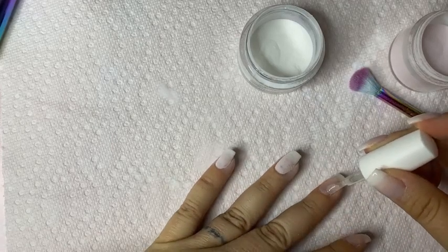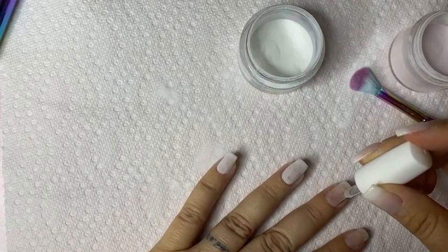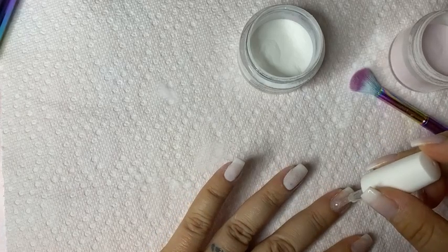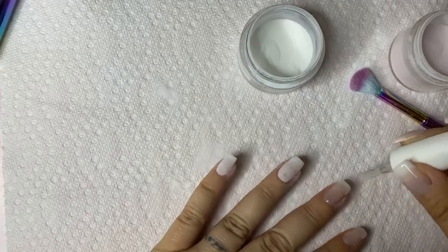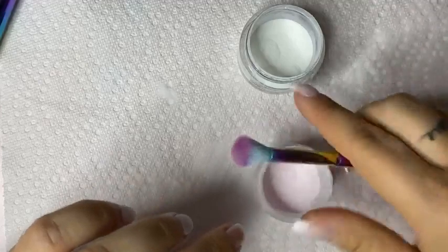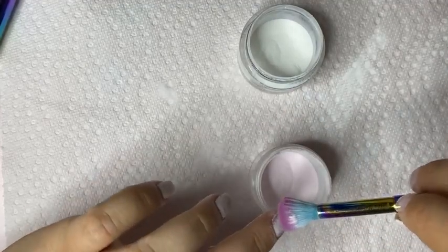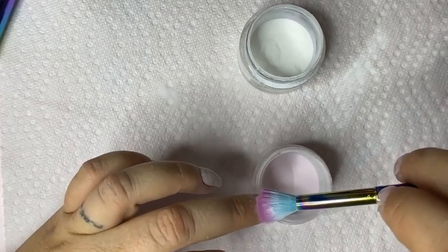Alright, ladies, again, just doing the same thing. I'm only going to do a total of 3 dips this evening. So on the next layer, I'm going to revert back to the way I did it the first time with the French white. And it just kind of levels it all out.